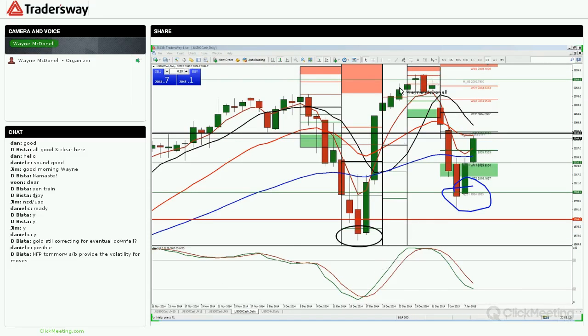If you take the low, you take the high, and then you take this area, it's exactly 78.6%. Why is that important? This is the S&P 500. The 78.6 is a Fibonacci retracement, but it's an important one because if you go any lower than 78.6, it's not a retracement, but a reversal.